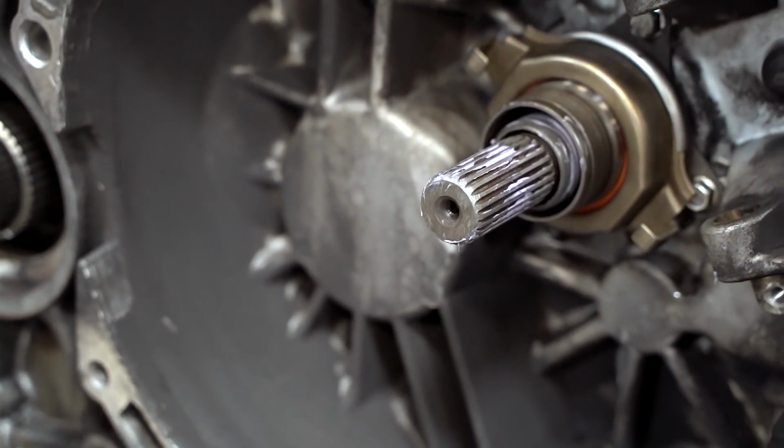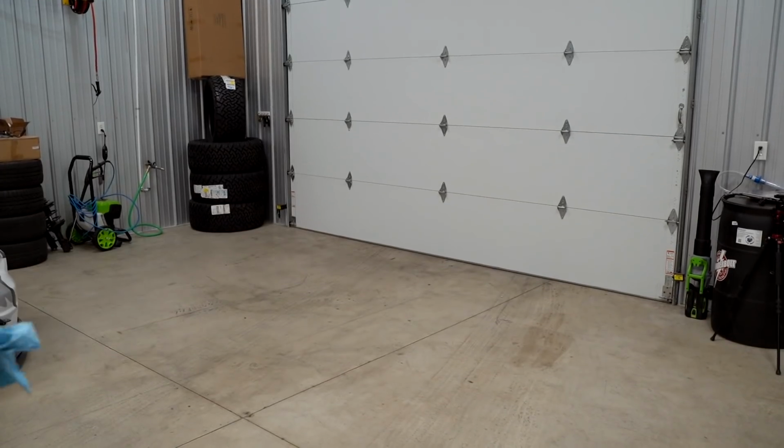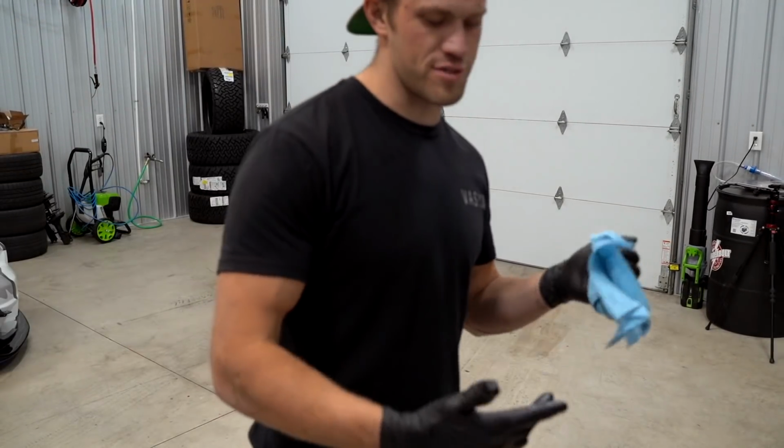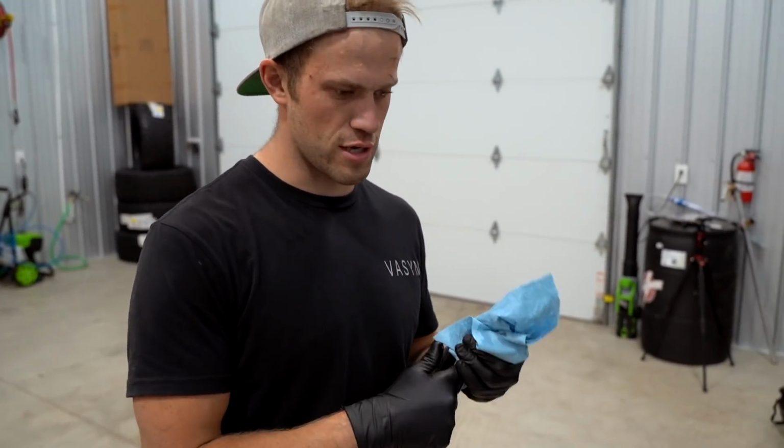Okay, we're gonna call it a good day right there. Not just a day, a good day. Oh wait, should probably put the clutch fork back on. Could you imagine? We got your whole tranny installed and we didn't have a clutch fork on there. Sounds like some shit I would do. Sounds like some shit I almost just did.